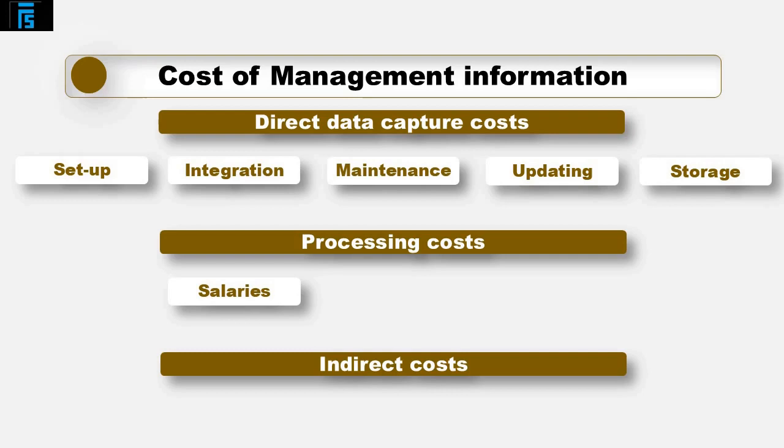The supermarket always had the data that it was selling beer and diapers together, but the information had to be analysed to find this trend. This is very time-consuming, but it is very important for the company's long-term growth. And finally, we have the indirect costs of producing information.